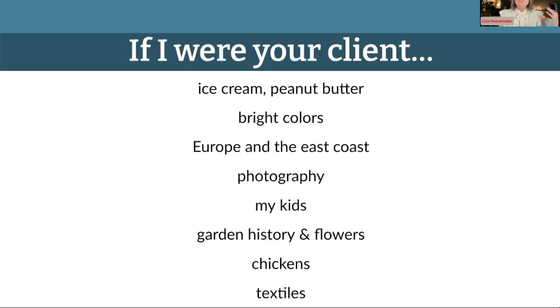And then the other thing I love are textiles. So patterns, fabrics like plaids and gingham, that kind of stuff. I love all of that. So these are some of those answers that I might give.